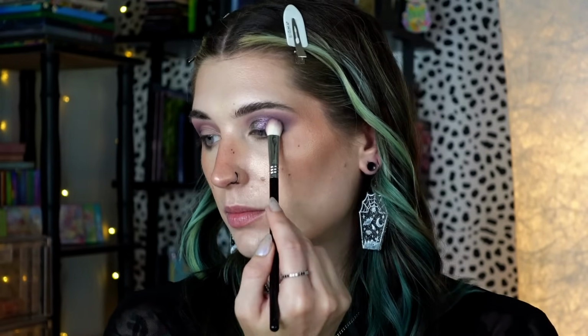On that same sticky brush, oh, that's so pretty. I'm just going to pop this all over the lid. This is so pretty. I'm just going to continue smearing this all over my lid. I'm going to take my biggest fluffy brush I was using just to blend around the edges to get it all blurred together. I'm loving this. I think this is so pretty.